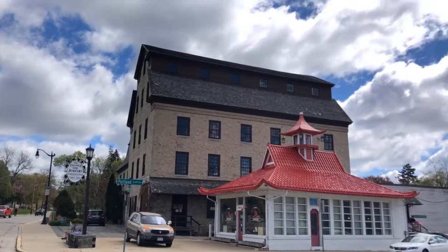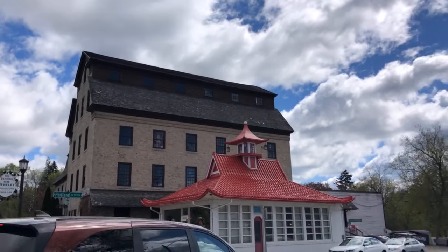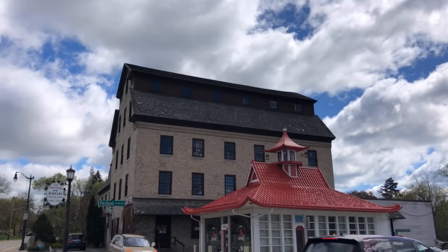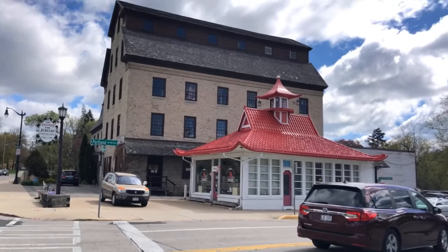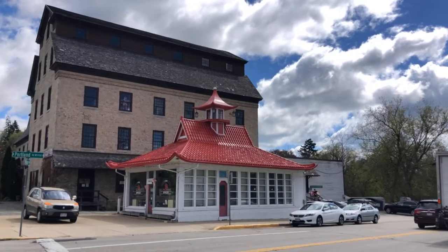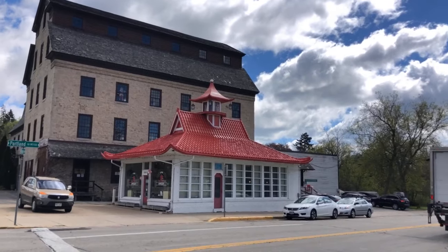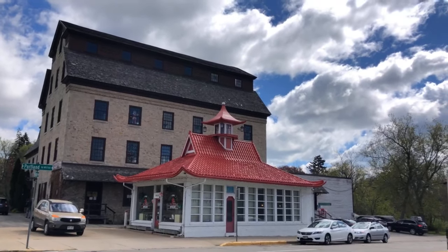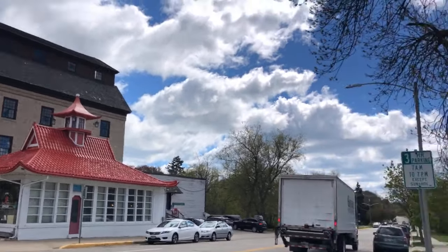So there's the grist mill, that's the replacement one from 1855. In front of that is an ever more rare Alexander Eschweiler designed Pagoda Wadham's gas station. There used to be a bunch, but now there are very few. This is perhaps the best. This is the biggest one I've ever seen. And I think it might be the nicest.